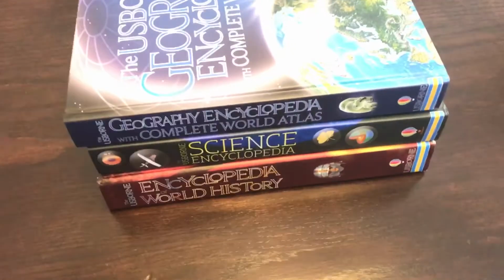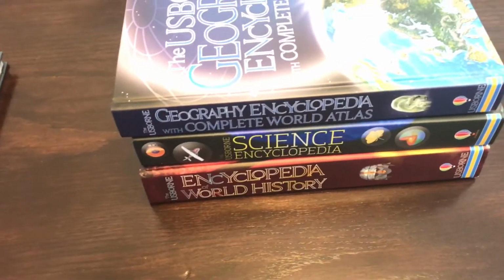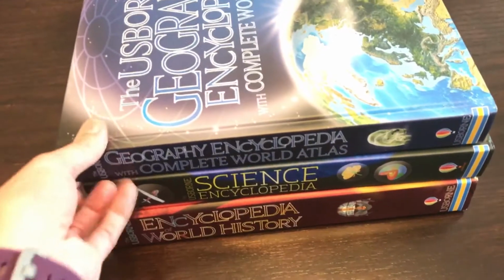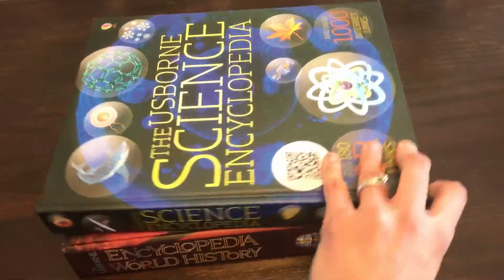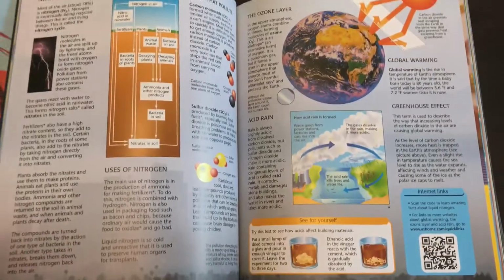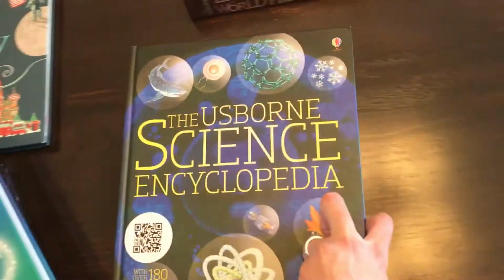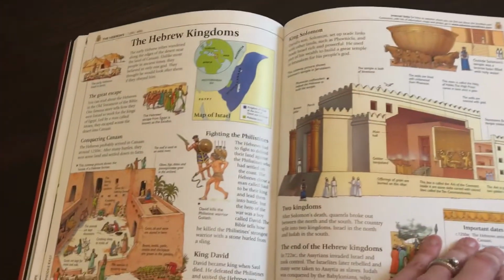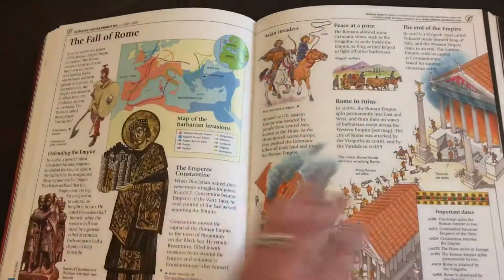And then last but not least, I wanted to show you our three encyclopedias. These are definitely for junior high and up. Probably the easiest one is our world history, but I'll let you take a peek inside both. Our science encyclopedia is definitely geared more toward junior high and high school. It's very, very thorough. Again, there are QR codes that take you to websites or videos more in depth on that topic. The world history encyclopedia is a little more accessible to younger children, fully illustrated, with lots of timelines and fact boxes.